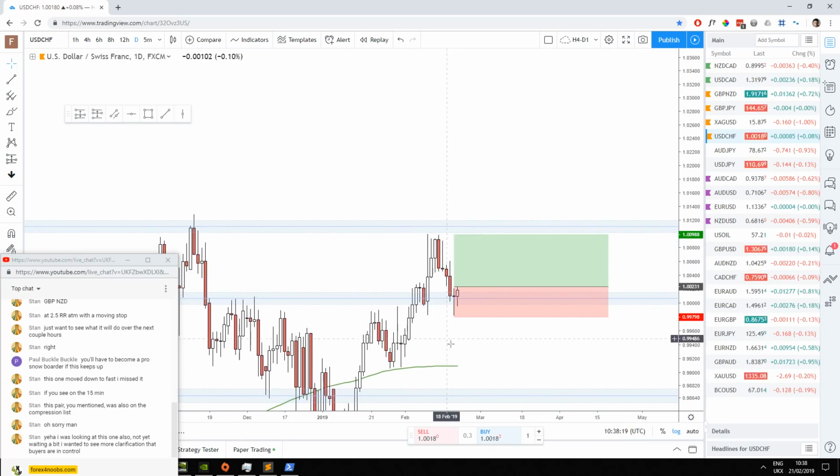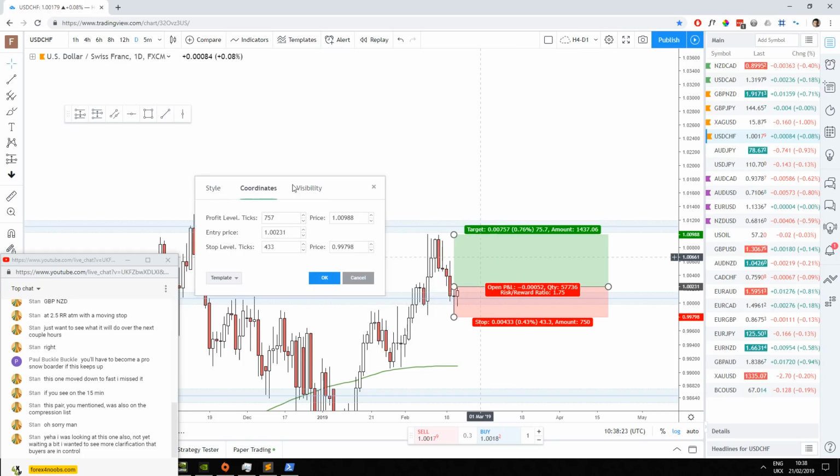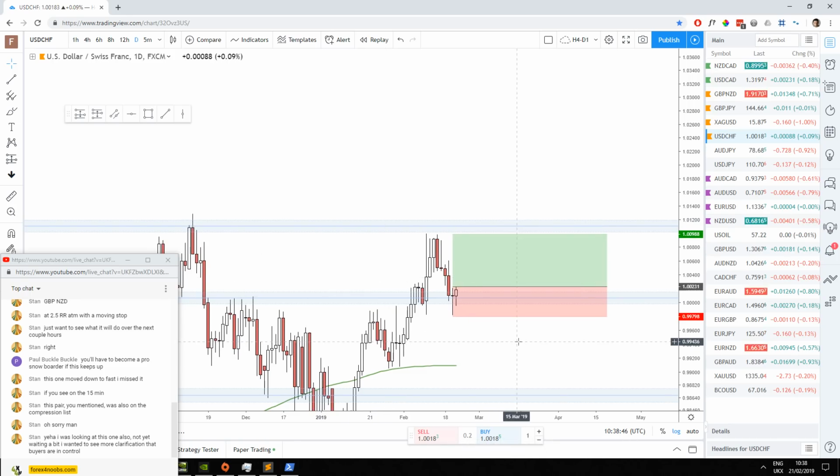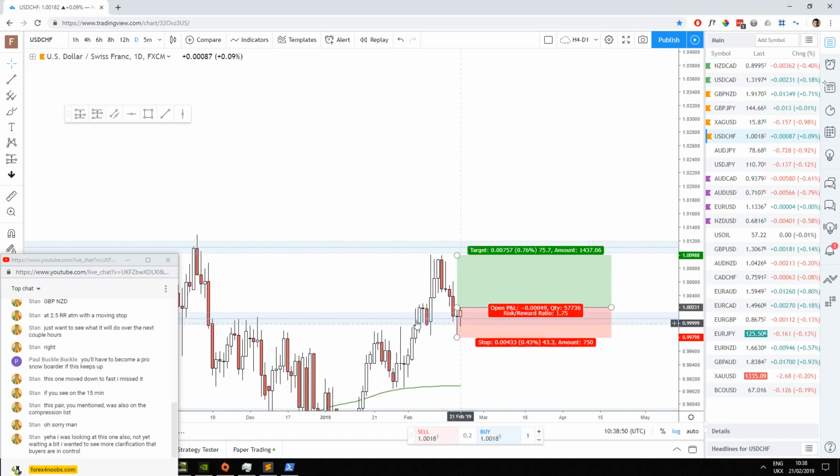You know what, guys? This is a potential setup. You could enter using pretty much what I have here, which is roughly entry at 1.0023, profit level at 1.0098, and stop loss at 0.9979. I'm not going to enter this one. I think it's a bit too risky for me personally.